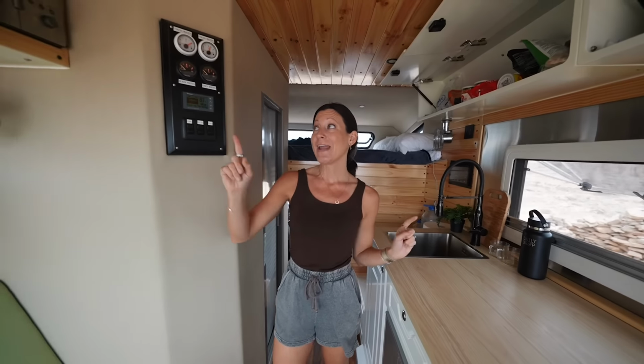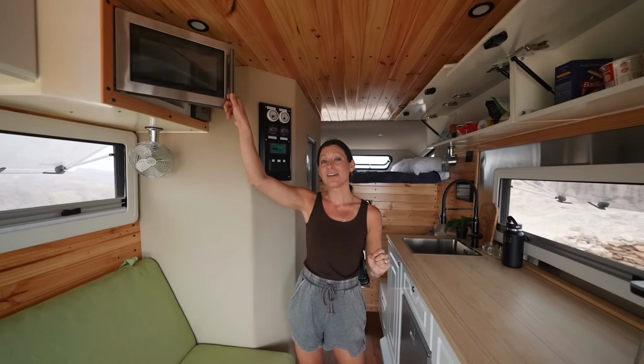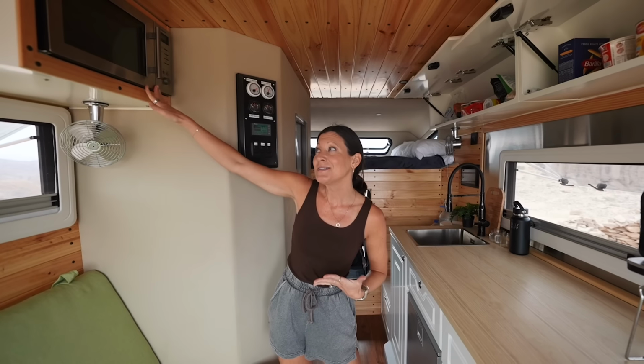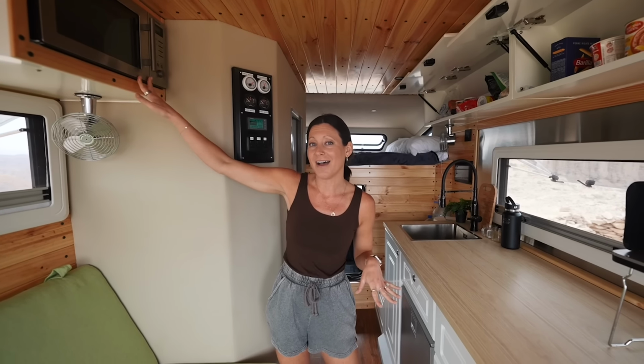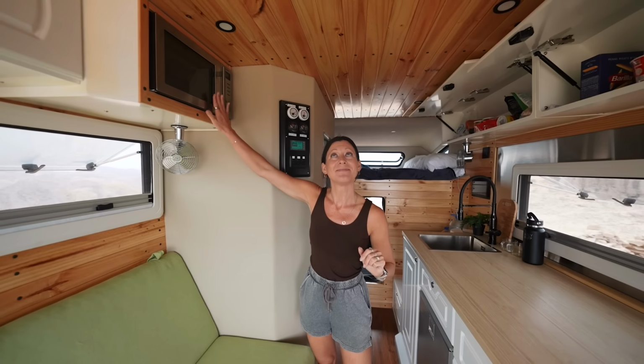Now, across from the kitchen, we have a microwave, which is pretty cool, but honestly, I'm a little scarred from living in our van and running out of power a few too many times. I'm sure we could use this for a minute or two and be totally fine, but I'm gonna try not to use it because we're gonna be in some pretty remote places and I do not want to use all of our power. So just in case we need some more storage, I'll just put stuff in there.